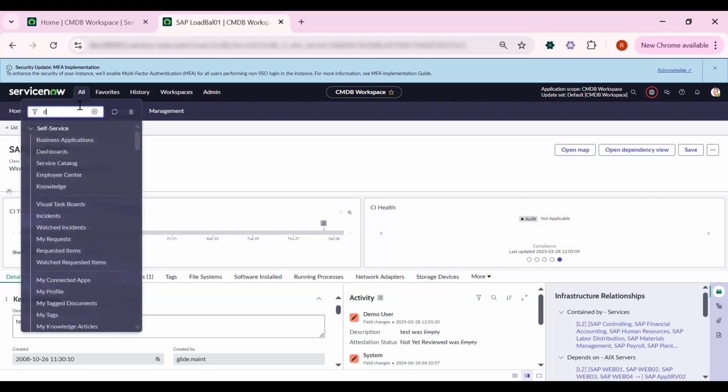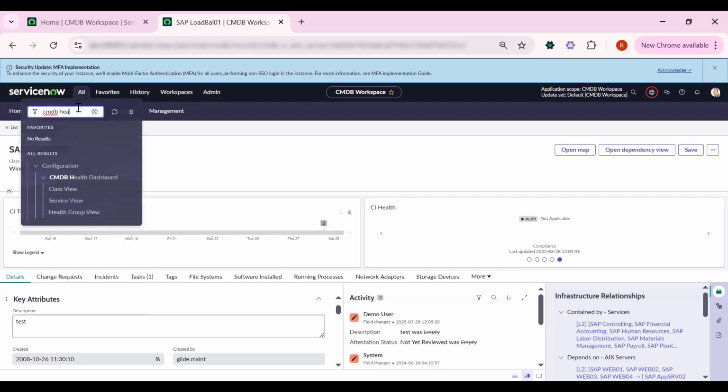So navigating to the CMDB health dashboard, if I type CMDB health into my navigator, you'll see it'll start coming up. It's under configuration, CMDB health dashboard, and you'll see it looks a little different than previous releases. Class view is what used to be CMDB view. Another difference is it will not navigate you to the CMDB health dashboard. It'll navigate you to the workspace.